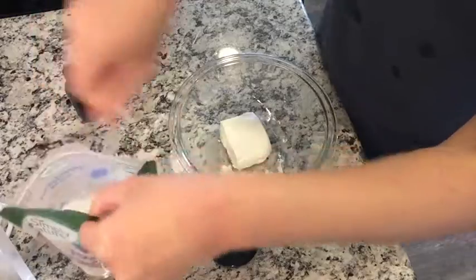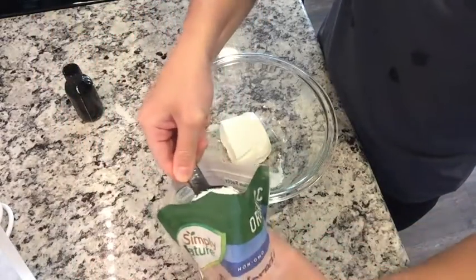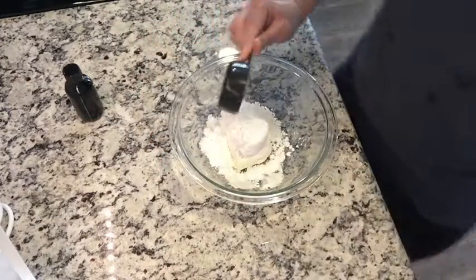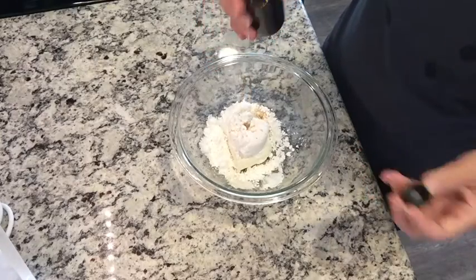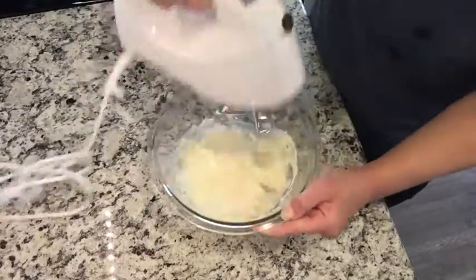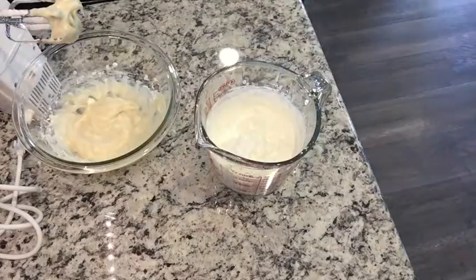Then once you have your soft peaks, you're going to go on to the next part. I've got 4 ounces of cream cheese that has been softened to room temperature, 1/3 cup of powdered sugar, and 1 teaspoon of vanilla, or thereabouts. I think I put in a little bit over a teaspoon, and this is my homemade vanilla extract in this little bottle here. We're just going to mix that until it is combined and smooth, and then combine that with the whipped cream that we just made.